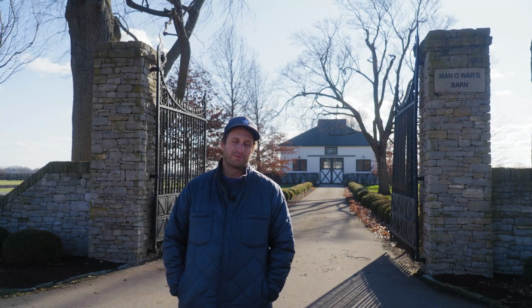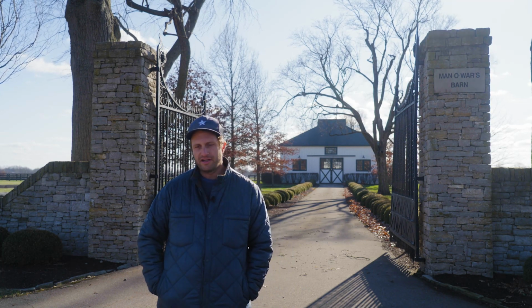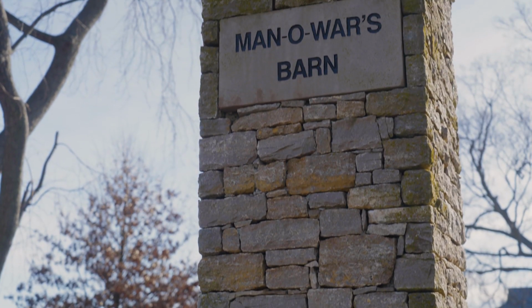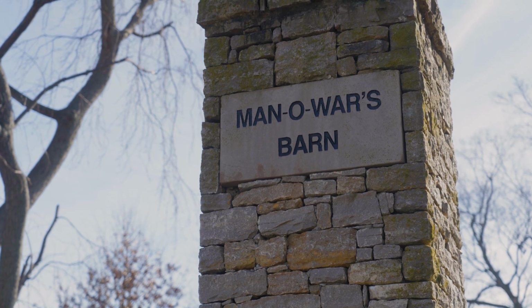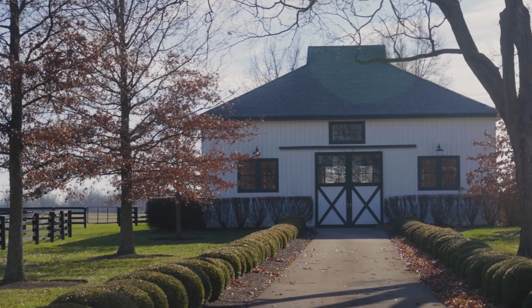So this is actually the coolest part of the farm. This is Man o' War's barn, where he stood stud all but the first year of his stud career while they were building this barn, actually. Man o' War was owned by Mr. Riddle, and so this farm used to be called the Riddle Nursery.